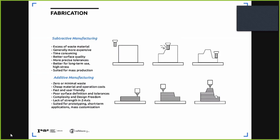In this case, we start with a bed or a surface that is completely empty, and we start adding material on top. What are the main differences? One, the subtractive of course wastes material, because you are destroying it or producing small chips of material that can later be recycled or not, depending on the material. Generally, it's more expensive, as the equipment is heavier, stronger, and more industrial grade, because the tolerance that you produce with machining needs to be higher. The surface quality is better in general. It's more precise, has better tolerances, and is suited for mass production.